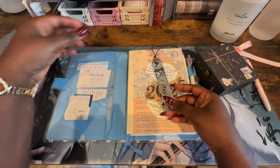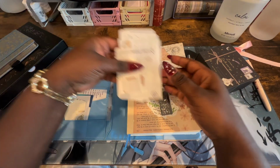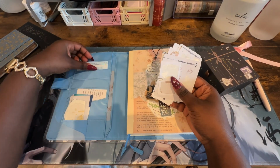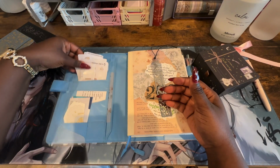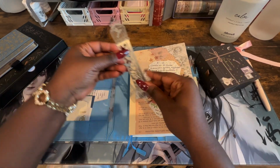Okay, so this will probably be a little bit messy. This is a ruler from an old journal. I have a bunch of stickers that were actually mostly extras from different shops that I ordered from on Etsy. So those are nice, and I just have them in the pockets of the cover here.